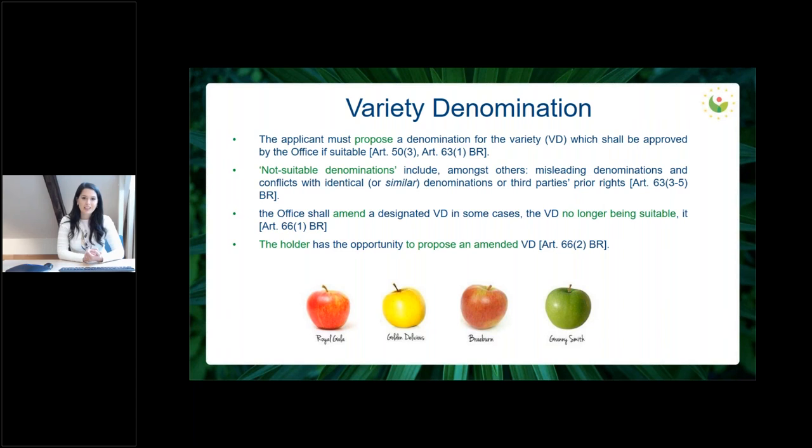And finally, a variety denomination. It is absolutely necessary that when you come up with a new plant, you give it a name, so that on the market, when you see a brown bag of seeds, you know what you're buying as a consumer or as a grower. This is an essential requirement. It is not possible to have your variety registered and protected without a variety denomination.